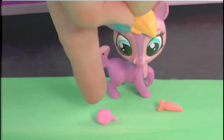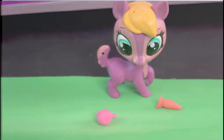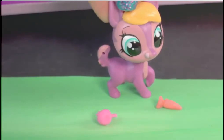On her tail. Did we have the juicy apple or did we have the carrot? Do you remember which one we put on her?